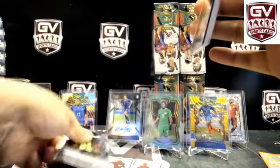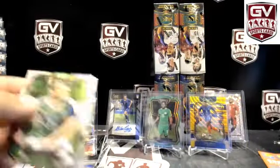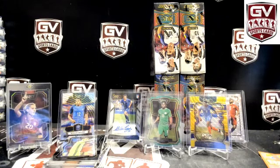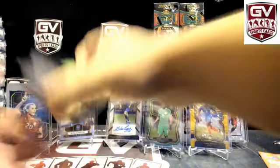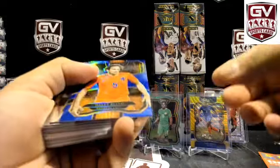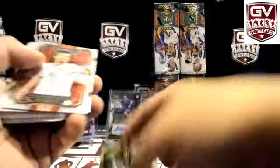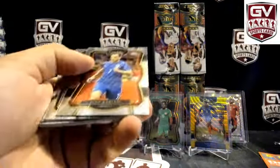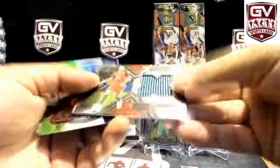Next hit, good luck. The historic. Oh, copper historic. Massimo Oddo for Italy. Italy doing good here. 3/49 on the copper. We got Daley Blind, Netherlands, 111/299. Patrice Evra, Riccardo Montolivo, AC Milan, Wayne Hennessey, Nicolas Lombaerts for France, 31/75. David Guzman, Stephan El Shaarawy, Roma, and Pepe for Portugal jersey.